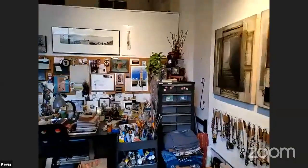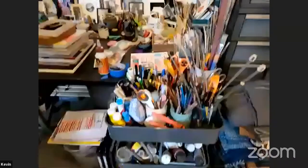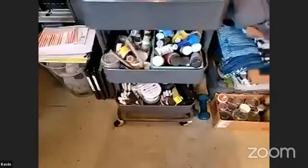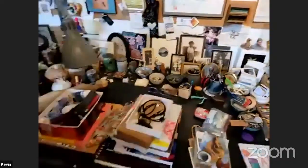So now we're looking at my wife's work table, which is the most popular thing in the studio. Whenever anybody comes for art walk, they'll take pictures of her work table first. And I'll say, what about my work? Why don't you look at this room?